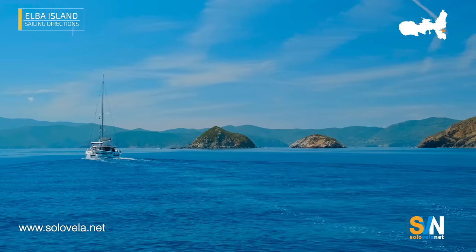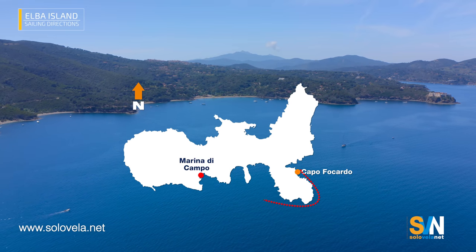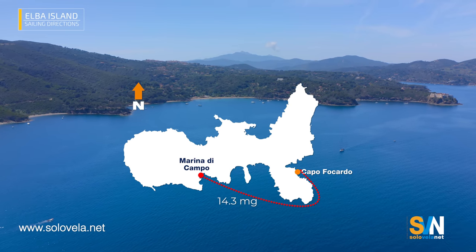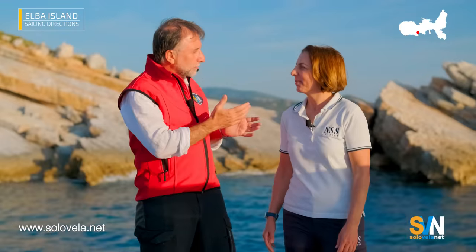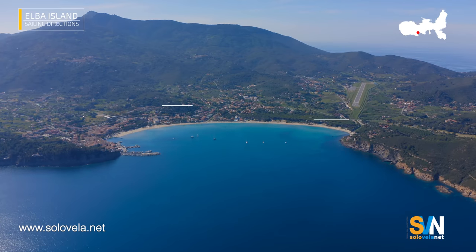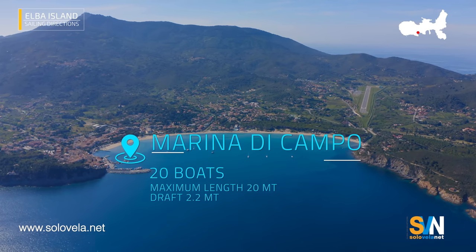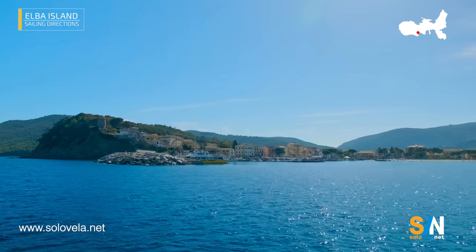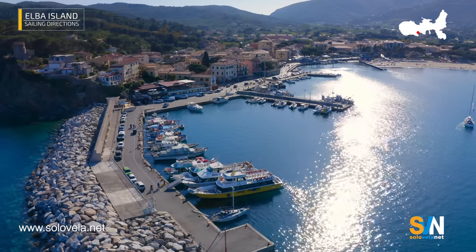We turn around the eastern corner of the island and we go west along the southern coast. And that's where we find a port called Marina di Campo, right? Yeah. Talk to us about this port. Marina di Campo is a little port, has got space for just 20 boats up to 20 meters, and they've got also three public spaces with anchor stern lines.